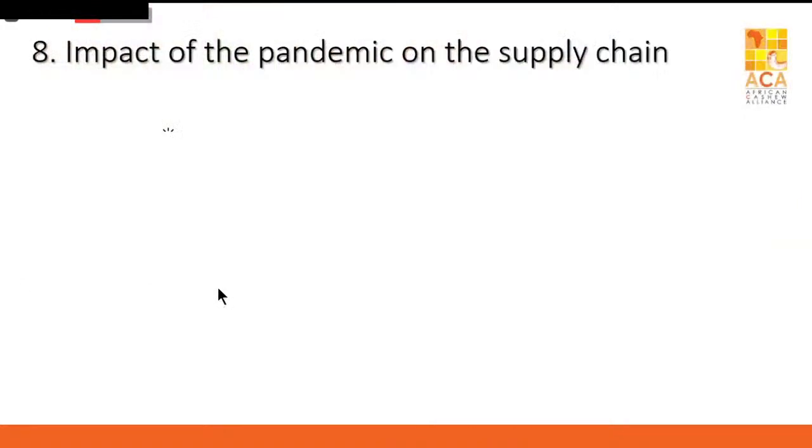To go back a little bit on some of the short-term factors. So we're thinking about the pandemic, and although we don't actually know it's a short-term factor, we hope it is. The impact of the pandemic on the supply chain has had significant impact on the way that African cashew production and processing is regarded.